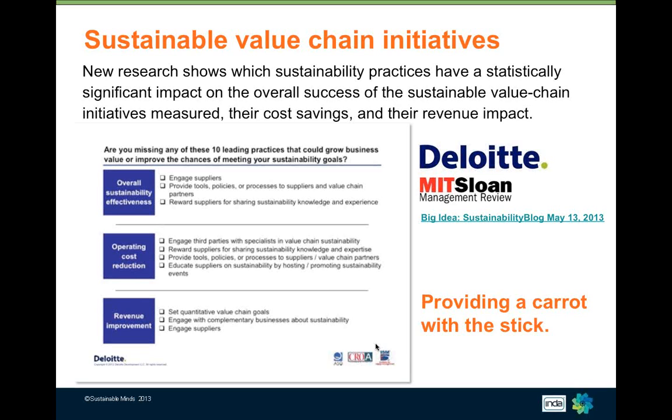There's been some very good research done to demonstrate the value that can be measured in financial metrics, done by Deloitte and a number of supply chain industry associations, to demonstrate that engaging suppliers, providing tools, policies, processes, and rewards for sharing knowledge and experience are the critical inputs to building successful, sustainable value chains, again, that can be measured both in environmental performance improvements and cost savings. And the key strategy here is to integrate, let's say, a carrot with what is traditionally perceived as a stick type of request. But we want to change that whole perception, turn it around so that suppliers and finished product manufacturers are all working in harmony to bring better, greener products to market.